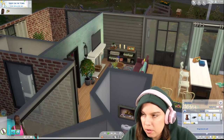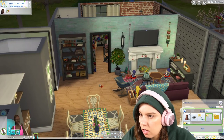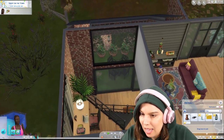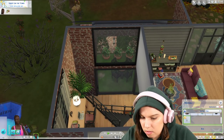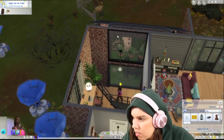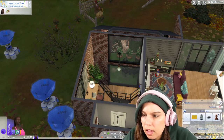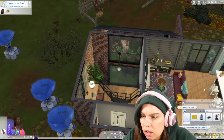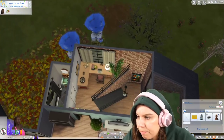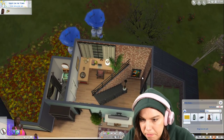Okay, where should we put these things? We can put a plant over here. Nice. Oh, okay, we can put this over here maybe. Hey Audrey, what's up? Let's put this. This is a slight issue because I want to put this over here. I want to put that into my household inventory. Can I do that? I don't think I can. This has turned out to be a bit of a problem.